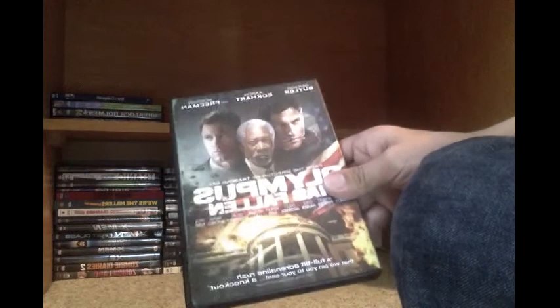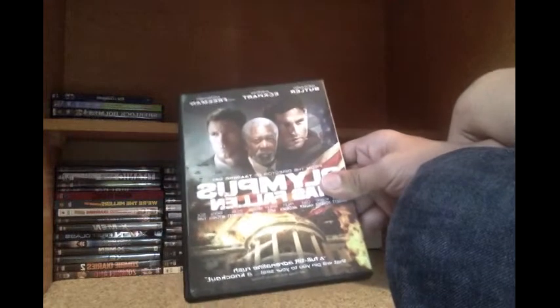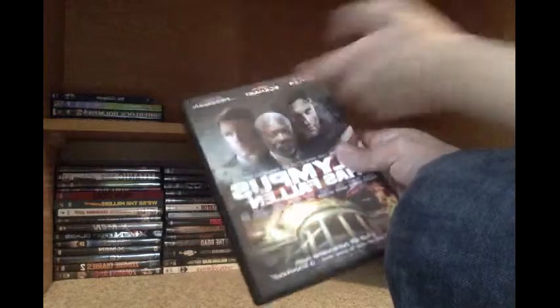Gerard Butler, he's slowly becoming one of my favorite actors, slowly. Aaron Eckhart, he's good here. I really don't know much of his movies. I know he was in I, Frankenstein, but I missed that one. And then you have Morgan Freeman, I think one of the best actors we've ever had.